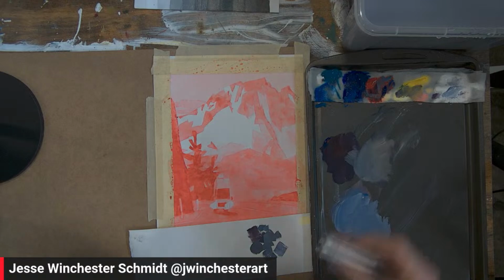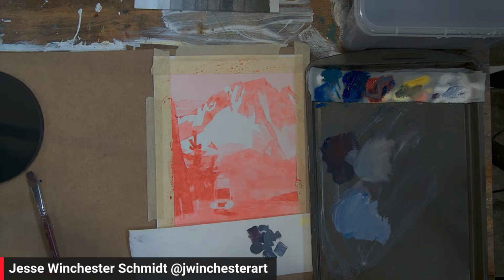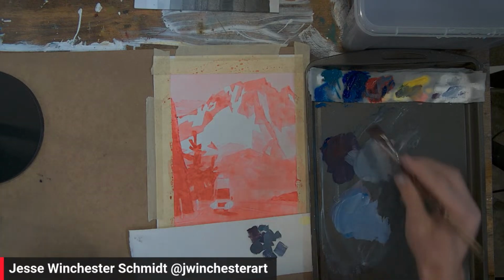I just ask Jesse, you're just on watercolor paper, right? White watercolor paper. Yeah. This is 140-pound cotton paper. It's a dream to work with.